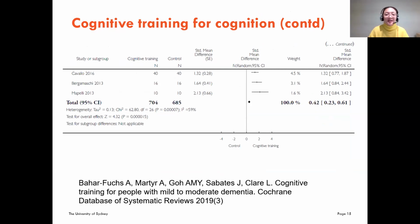So if you train someone's memory, their memory improves. If you train their speed, their speed improves, but it doesn't help them in terms of daily function. So it's kind of tricky to recommend cognitive training for rehabilitation for general functional improvement. Though if there's a specific aspect of cognition that's bothering the person, then certainly those exercises will improve that specific aspect of cognition.